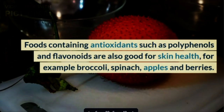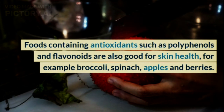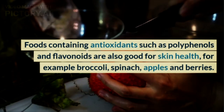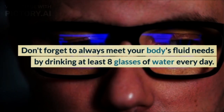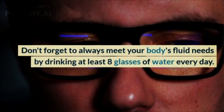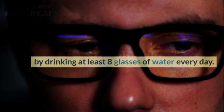Foods containing antioxidants such as polyphenols and flavonoids are also good for skin health, for example broccoli, spinach, apples and berries. Don't forget to always meet your body's fluid needs by drinking at least 8 glasses of water every day.